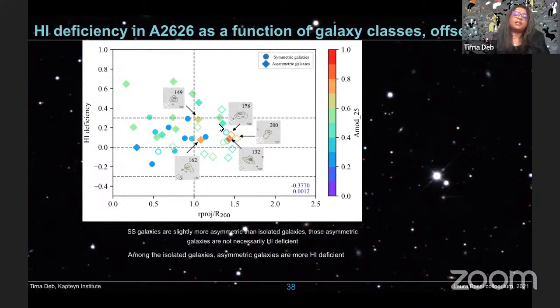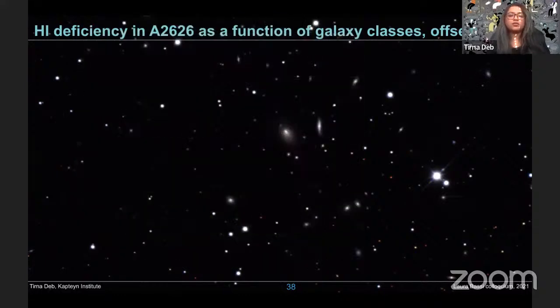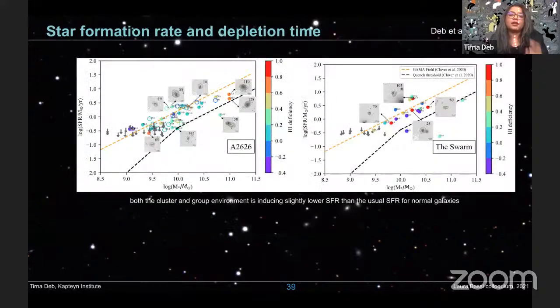So that probably means that since these isolated galaxies are exposed to the cluster environment, they are more easily affected by ram pressure stripping, and that is making these galaxies very HI asymmetric and, at the same time, HI deficient.